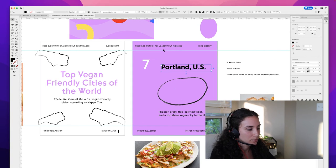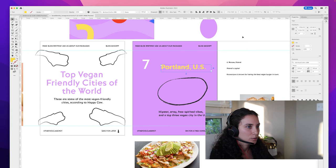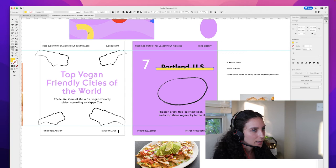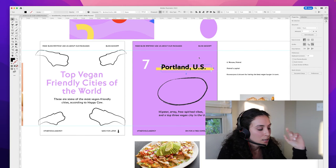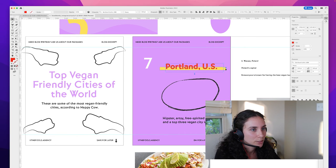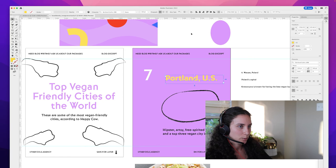Okay, what could be cool is making the city a different color so it stands out more. Or maybe just have, like, how people do a rectangle in a color behind a text to make it look highlighted or something. Oops. Maybe this can work. Too colorful, too colorful. Alright, we'll figure out the right color options later. It doesn't have to be a priority right now.